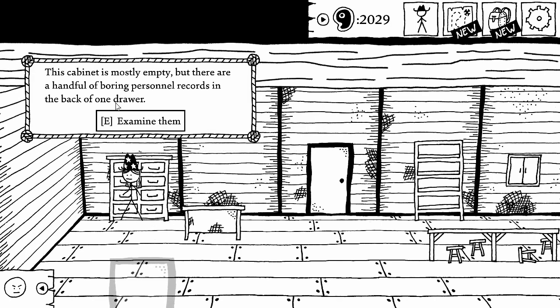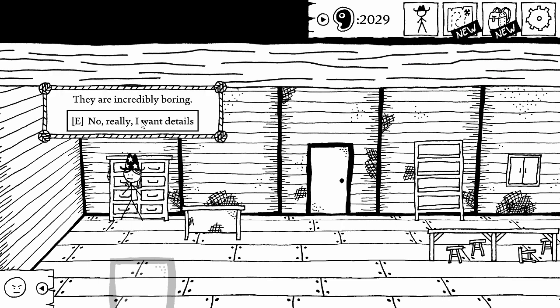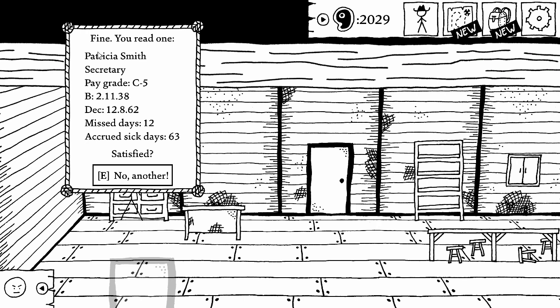The cabinet is mostly empty, but there are a handful of boring personnel records in the back of one drawer. Examine them. They're incredibly boring. No, really, I want details. Fine, you read one. Patricia Smith, secretary, pay grade C5, birth date 2/11/38. Missed days, 12 accrued sick days. No, another.